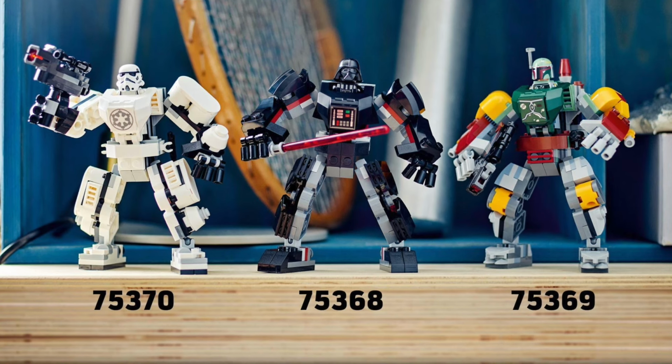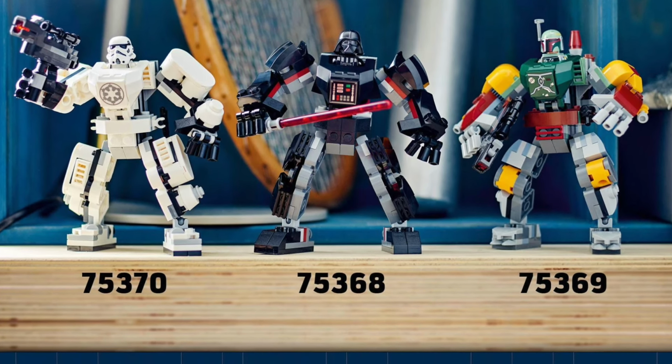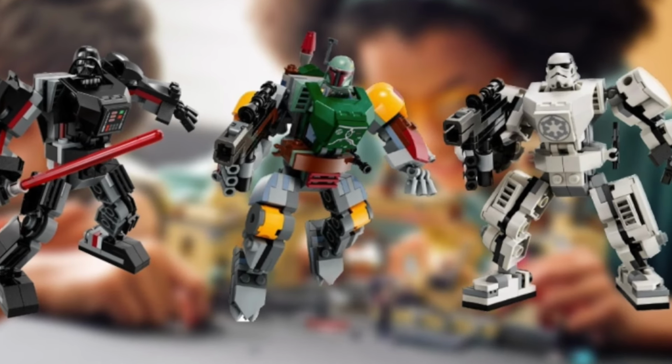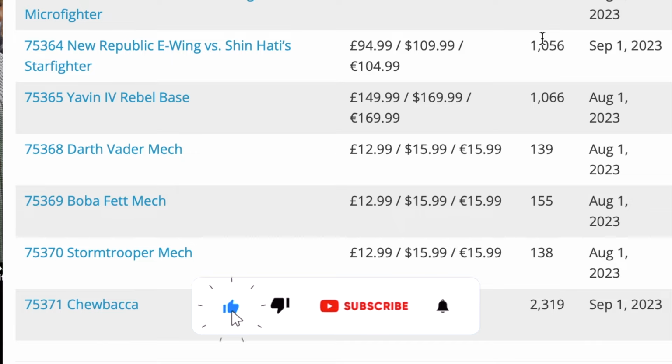And then next up we have the 3 mechs, that being the Darth Vader mech, the Boba Fett mech and the Stormtrooper mech, all of which were released in August of 2023. It's going to be really interesting to see next year what replaces these 3 LEGO sets. Will we get more LEGO mech sets or will we get more Microfighter sets? I'll be interested to know your thoughts down in the comments.